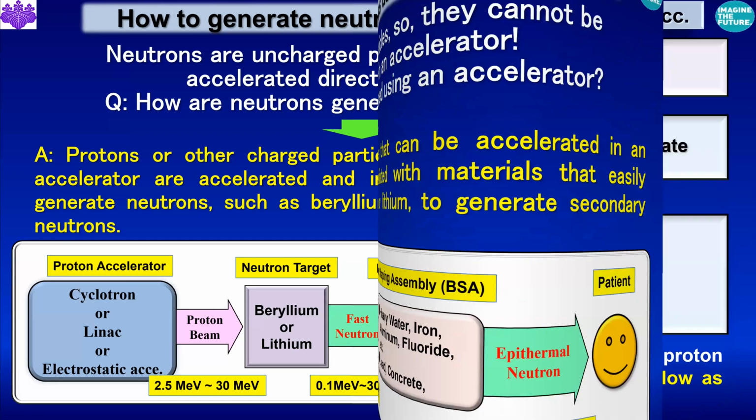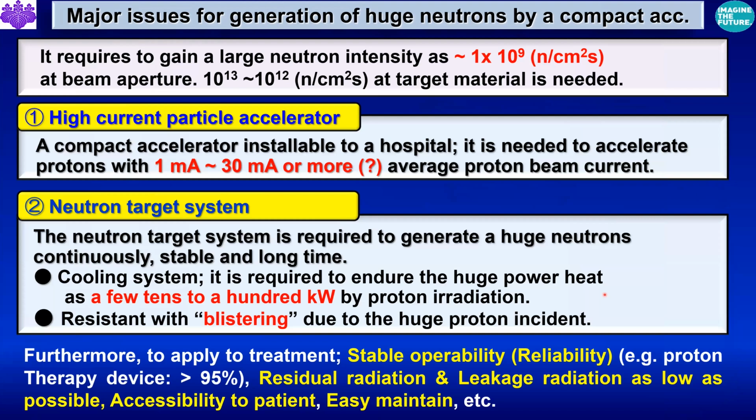There were two major challenges in developing an accelerator-based neutron generator capable of performing BNCT. The first was the development of an accelerator capable of accelerating high current charged particles. The average current of accelerators for conventional particle therapy is in the picoampere to nanoampere range. On the other hand, accelerators for BNCT need to accelerate charged particles at around 1 to 30 milliamperes. In other words, they had to handle a million times the amount of charged particles.